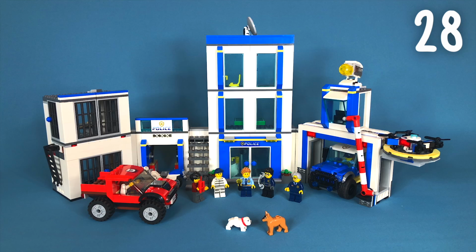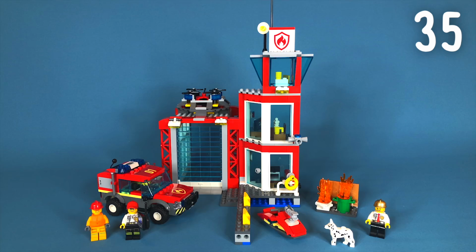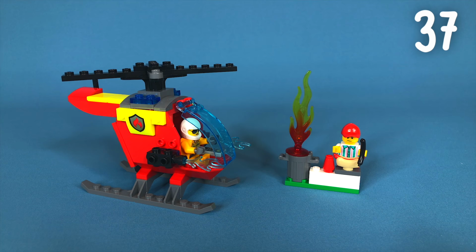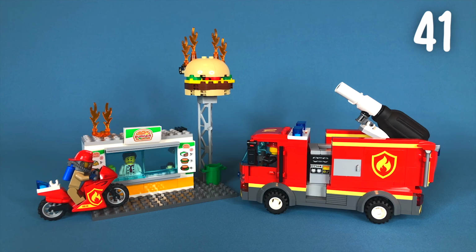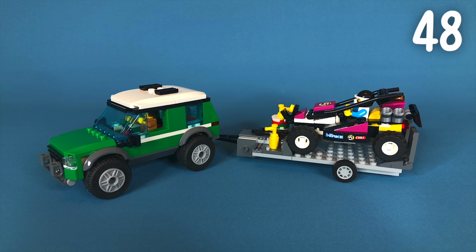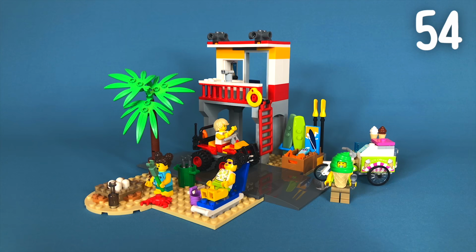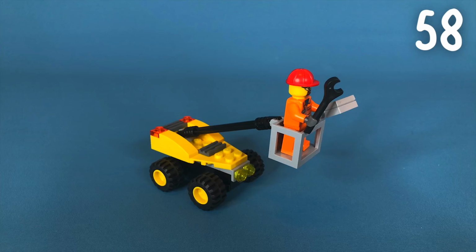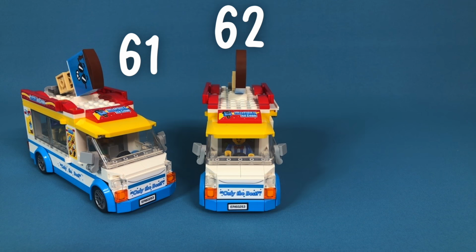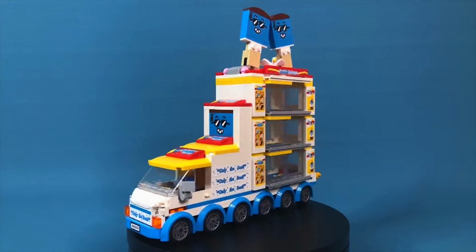Police car, patrol car, police station, police buggy, police watercraft, police microlight, police helicopter, police dog unit, police highway arrest, fire station starter set, fire helicopter, fire chief, forest fire, downtown fire brigade, burger bar, fire rescue, hospital rescue helicopter, transport, mail plane, stunt plane, race car, racing buggy, transporter, jungle buggy, mining quad, wildlife rescue, ATV, safari off-roader, tractor, beach lifeguard station, service station, train station, school day repair lift, roadwork truck, garbage truck, ice cream truck, triple decker ice cream truck. Triple decker.